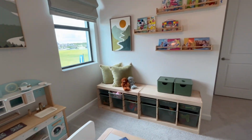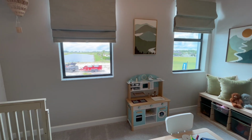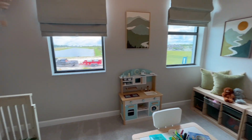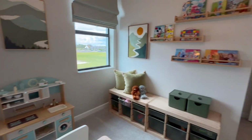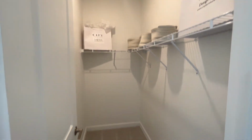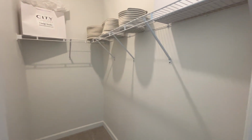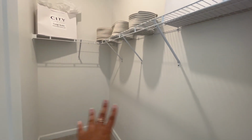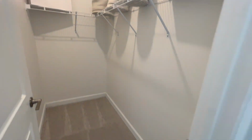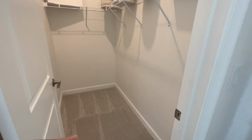And again, what I love about this builder and this particular model is all these windows with the natural lighting. So even in the kids' room, it's very, very bright. And here you have the walk-in closet. You can always get one of those closet companies to come in and fill this in and set it up to your liking. So I like that you have the space and the option to be able to do that.